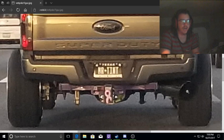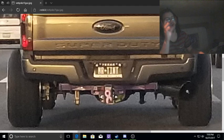Also, you have an exhaust big enough to fit a fucking softball in. That exhaust is so big you could probably fit a small baby in there. You could probably put a newborn baby in that exhaust pipe. I don't know why you would, but that's just to show you how big the exhaust pipe is. I hate people who do that. I don't know what the point is. It's just stupid.